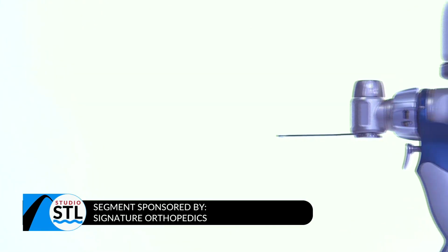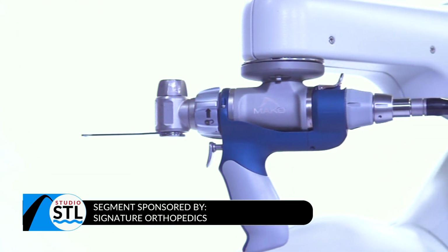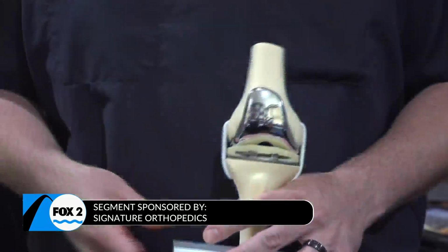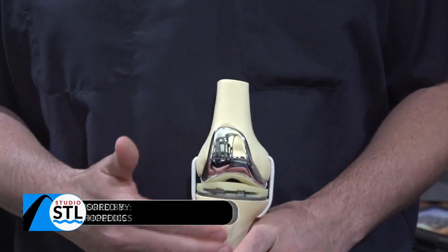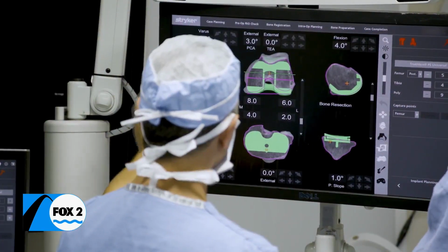The Mako robotic assistant is making the world of orthopedic surgery easier than ever, even in the worst of cases. Arthritis, bone on bone, no cartilage, bow legs. So it was pretty painful to the point of being almost immobile. Excruciating pain that she could feel and that the doctor could see.